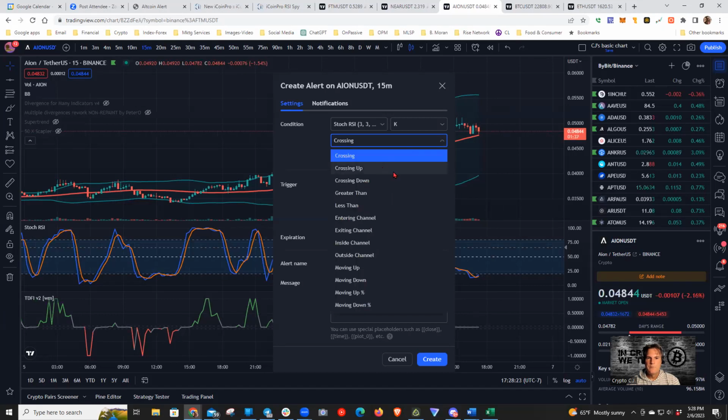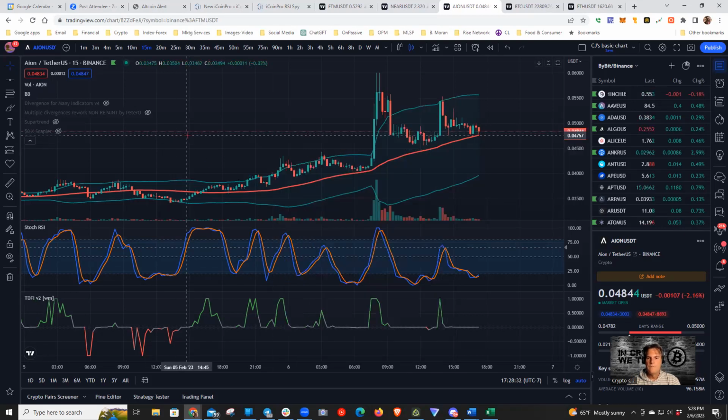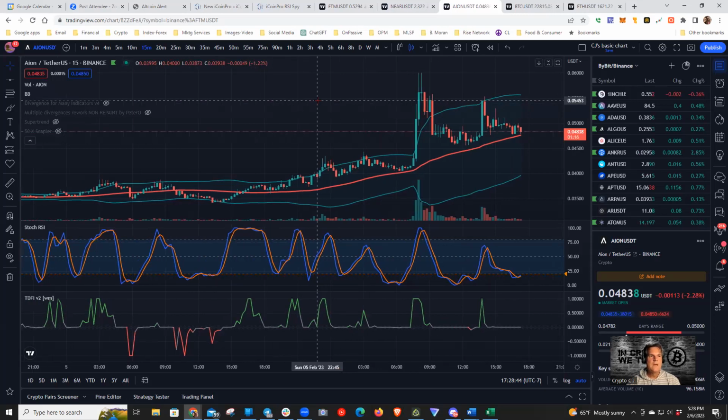Crossing up 20. So we're on the 15-minute. I got 2 minutes for this to close. Let's see if it bounces up there or not. Okay, any questions on AION before we head over to iCoinPro?